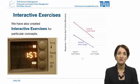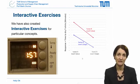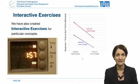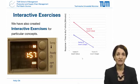We also have interactive exercises. These are developed with the Technical University of Munich IT students. This one is from Sanjay, Srinath, Saad, and Radia. They worked on a DOE, a design of experiments exercise. And the idea with this is that if you need to visualize the statistics, you can do that with these interactive exercises. And we hope that will help you to understand the statistical theory.